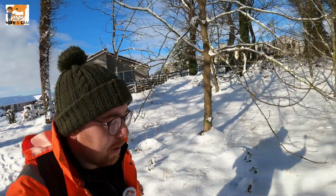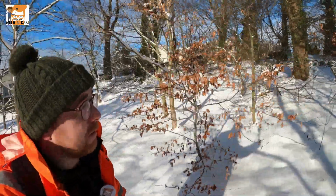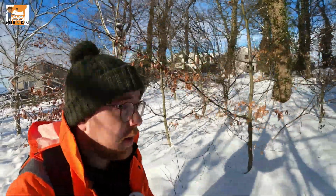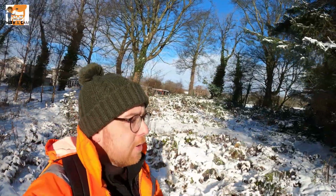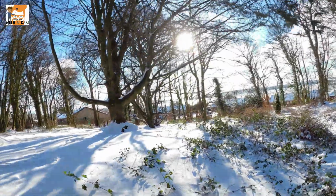This is a woodland walk. I'm excited by this. I've been in these woods before, but this is a different entrance to which I've ever entered. Look, I've just come across a miniature tree swing. Oh man, this is just white. Look at this wee tree swing.